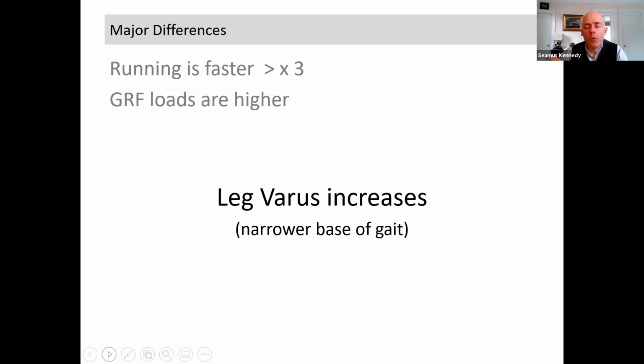Now they say the rule of 3s for running in general is you run 3 times faster, the ground reaction forces and the loads are 3 times higher, and the leg varus increases by a factor of 3. So that's 3 threes. That's not exactly true, but it is a general rule of thumb. And when you're treating runners, you can consider those factors when you're evaluating their existing sneakers and their orthotics and the diagnosis that they present with.